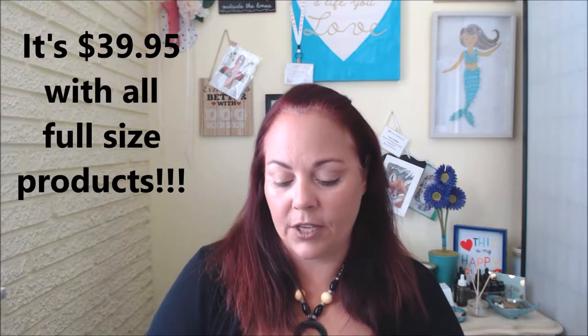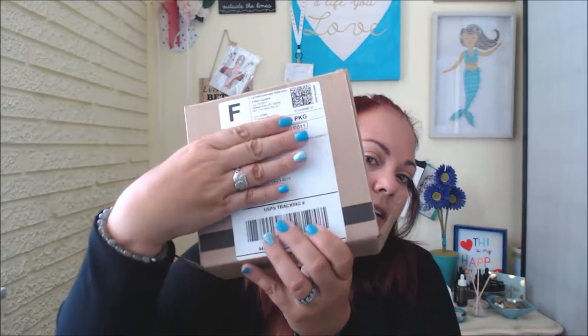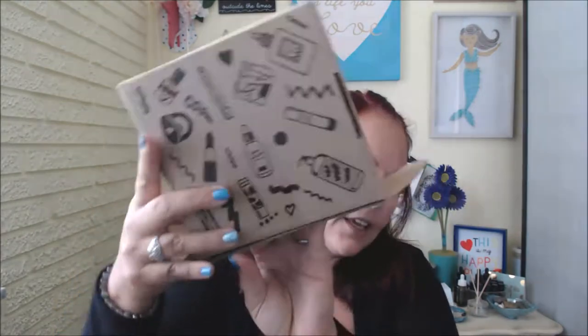It is a little bit more. I think it's about $30 or $40 for the box. And I believe most of the products that come in here are full size. So I already did kind of open the box. This is what the box looks like. It's super cute, and it's curated by Vegan Cuts. All the products that come in the boxes are vegan and cruelty free. So let's go ahead and jump right in.